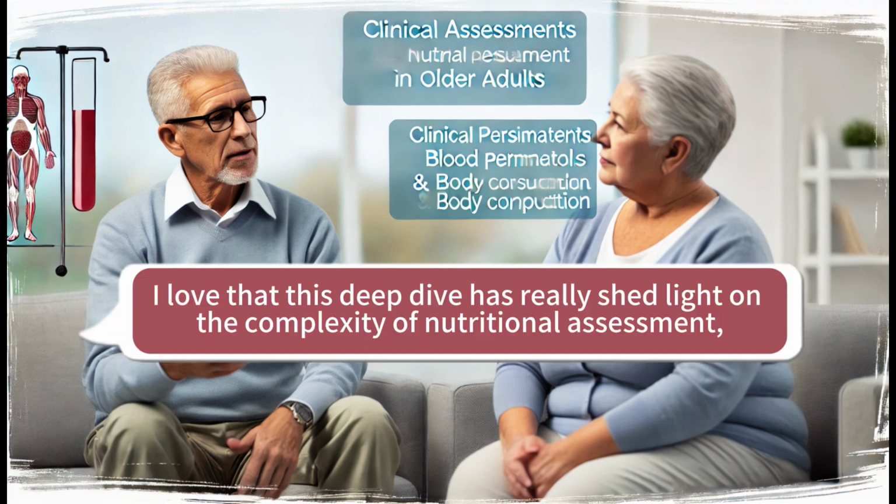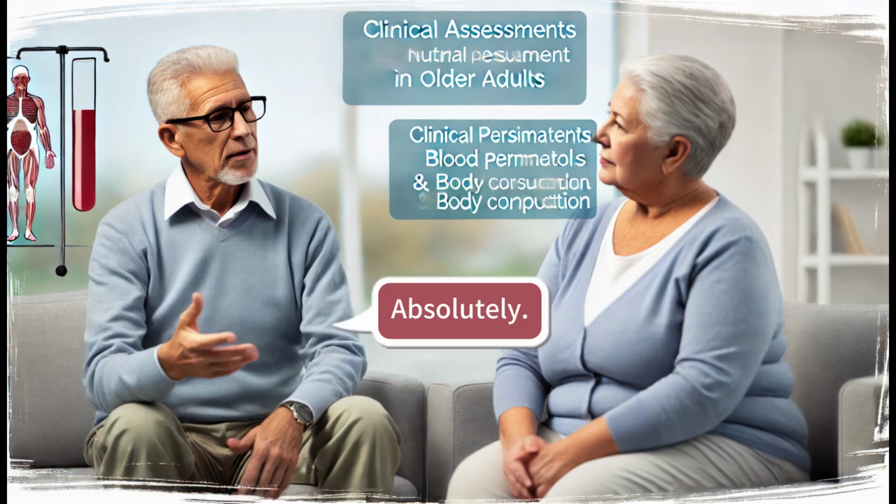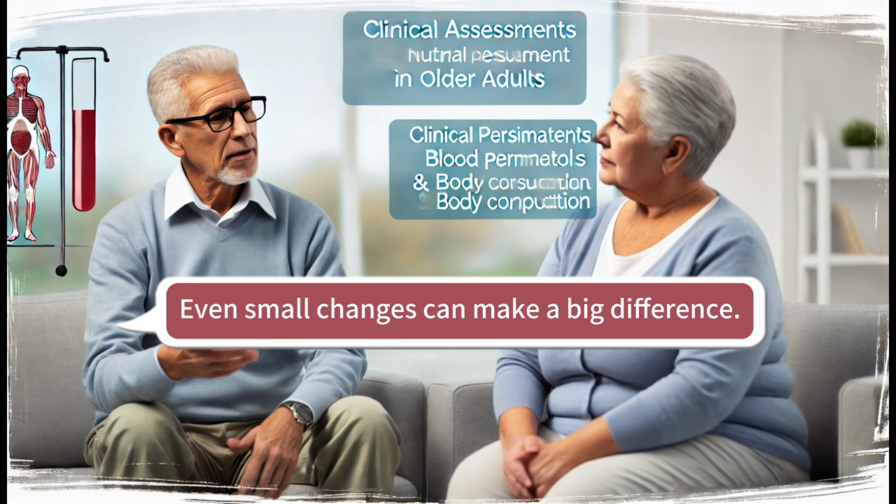I love that this deep dive has really shed light on the complexity of nutritional assessment, but also the incredible potential it holds for improving the health and well-being of older adults. Absolutely. Even small changes can make a big difference.